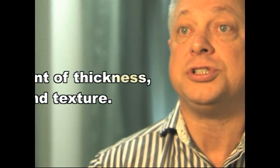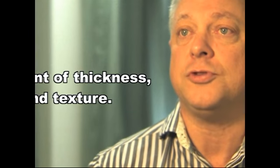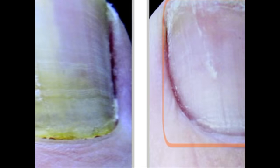The results I've seen have been probably threefold. One, the thickness of the toenail has decreased substantially. The color has changed from yellow to almost a natural color, and the texture of the nail is not nearly as rough as it was. It's getting to be more natural now.